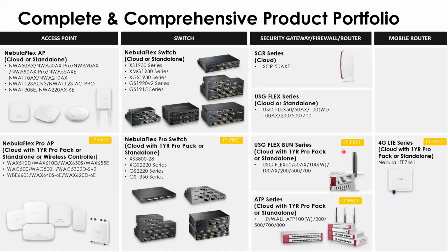And then if you want Nebula Flex Pro, when you buy a USG Flex or ATP series, that comes bundled with UTM services. So the bundle packs that you'll see listed, that bundle pack, in addition to including those UTM or gold licenses, also include 1 year of Nebula Pro Pack with that device.